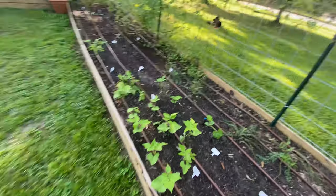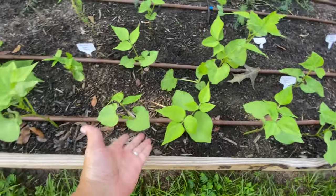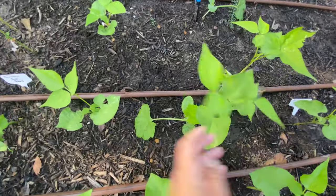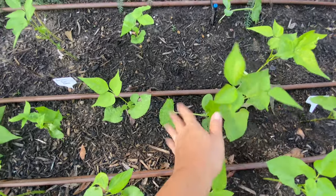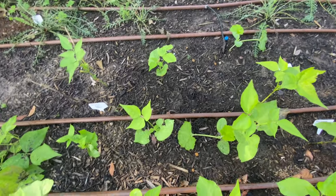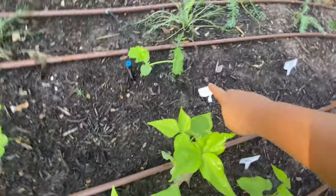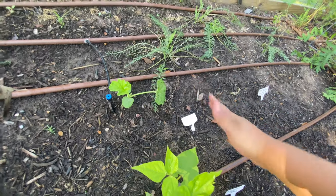Borlotto bush beans. Hello. Look at you, already up. These guys came up fast. Oh, and a very misplaced Pattison Panache, because that's going to cause problems later. But I'll probably leave it, because you know me. I'm just going to leave it. Another Pattison Panache there. I did have one here and I had to rip it out because of squash vine borer.